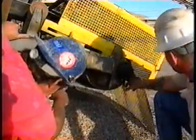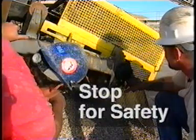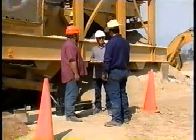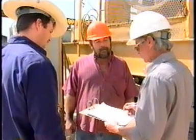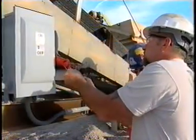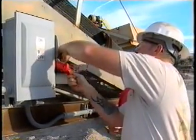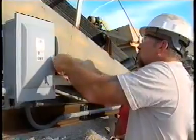Why don't we start with the concept of stop for safety? Sounds a bit strange, doesn't it? Stop for safety? Well, here are the details. Stop everything you are doing and gather your people together. Think about and identify all of the potential hazards. What are all of the energy sources connected to the job area that need to be locked out, tagged out, blocked, and tested to be non-operational before you enter the area?